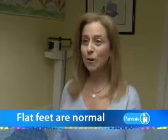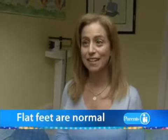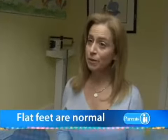One question that I get a lot is parents are concerned that their little kids have flat feet, and I tell them not to worry because all children under the age of 2 have flat feet. That's just normal development. And usually between the ages of 2 and 3, that's when the arch develops. So again, properly fitting shoes are important for your children when they are walking, but no need to worry if they do have flat feet. That's a normal process that all children go through.